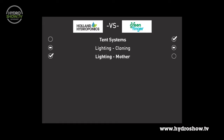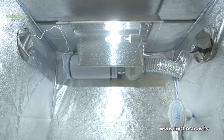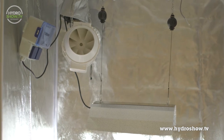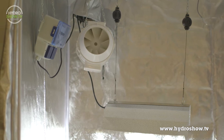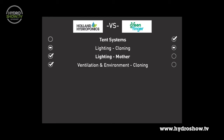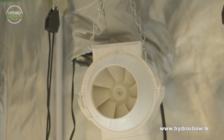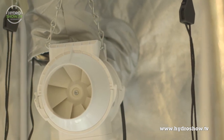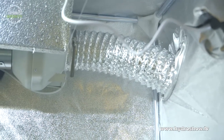For lighting in the mother tent, Greenfinger did give a better reflector. However, the extra 150 watts that the Holland's 400 watt lighting system provided would help their mothers recover quicker after their cuttings had been taken, giving Holland's the edge in this area. The ventilation and environment in the cloning area has to be won by Holland's. The provision of the thermostat controller means that their cuttings would be kept at a more constant temperature, whereas Greenfinger's setup only allowed for the fans to be on or off, which gives them far less control.